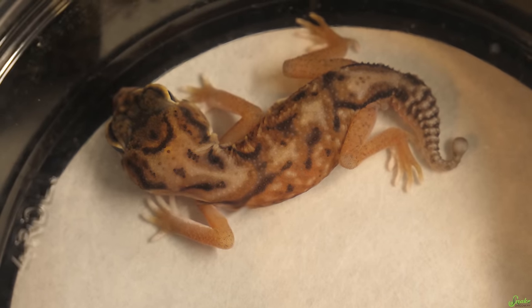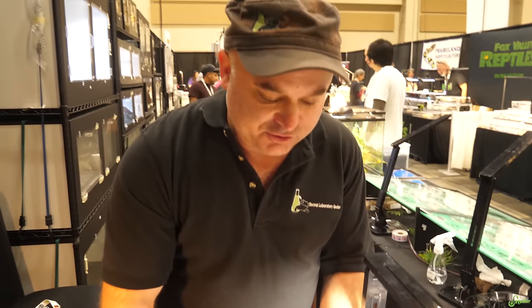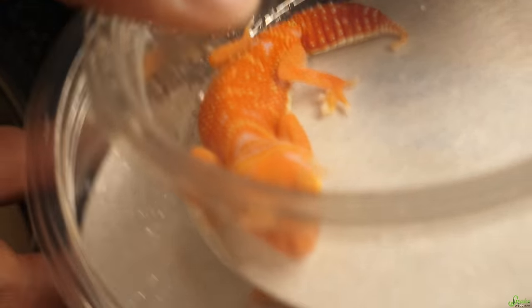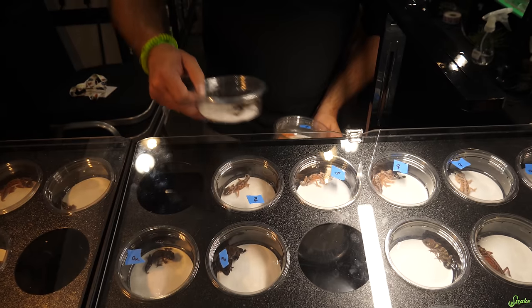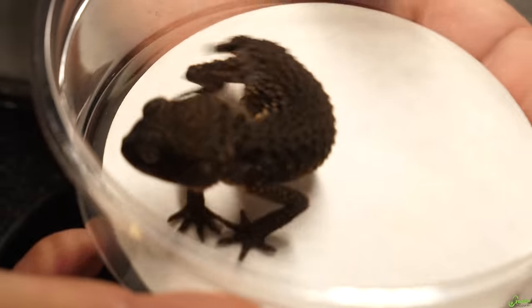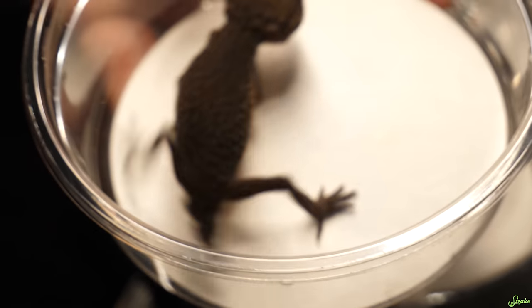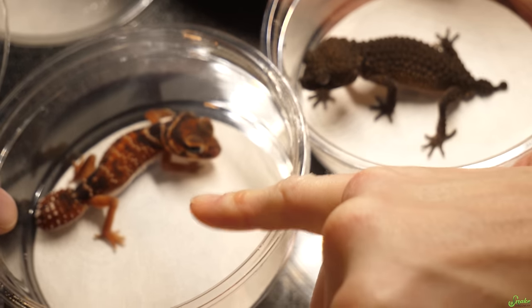So there's basically two main groups that are divided. There's smooth knobtails, which these pilbarensis are, with a soft, delicate skin. And then there's the rough skin group. Asper would be one of the representatives from the rough skin group. Wow. They're like little pine cones. Okay, so smooth knobtail, rough knobtail.